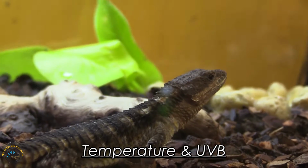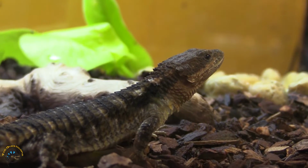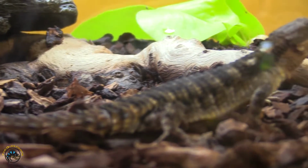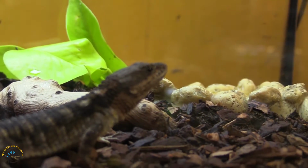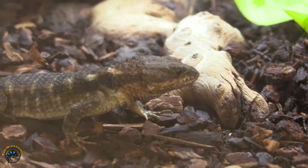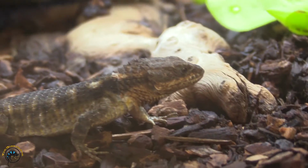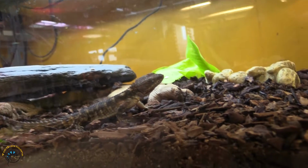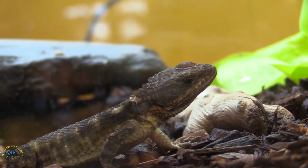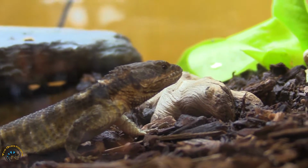Now, Forest Armadillo Lizard isn't a species that's kept really hot. The hot spot only needs to be about 85 degrees, and the cool end can go as low as 70 degrees. You'll also want to make sure you have a UVB bulb for these guys because they are diurnal and they need that UVB to process the calcium in their body. So yeah, gotta make sure you have one of those.